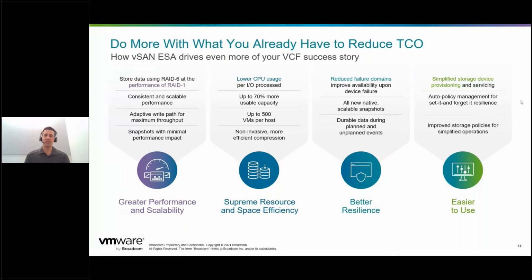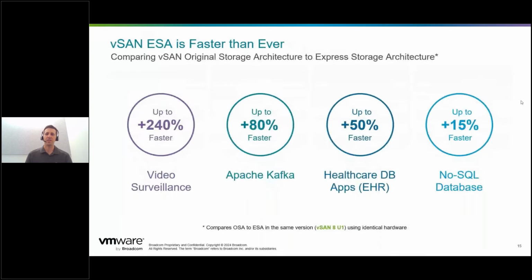And ESA is a lot easier to use. It is worth pointing out that a lot of the changes that we made on ESA are completely under the hood. You still have the same look and feel of the original vSAN, a lot of those simple workflows and automation, but it's still very easy to manage. We've even made it easier to manage with this auto policy management, so that vSAN looks at the number of hosts in the cluster, looks at what you're trying to do, and offers a recommended storage policy based on that. So less tinkering, if you don't want to, with this vSAN Express Storage Architecture.